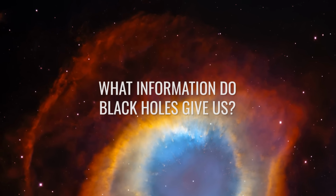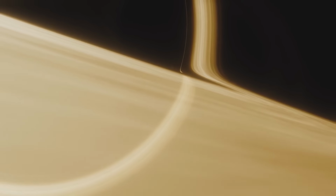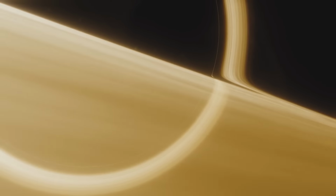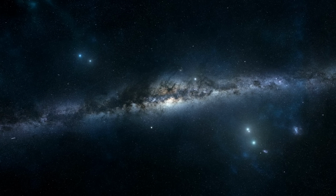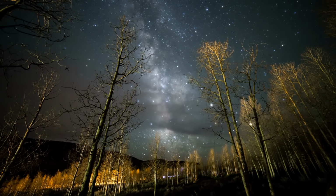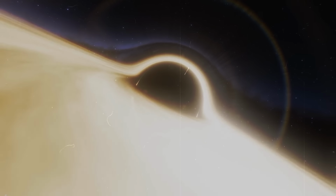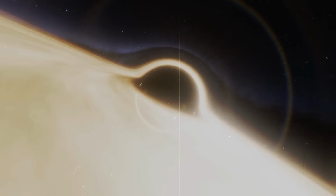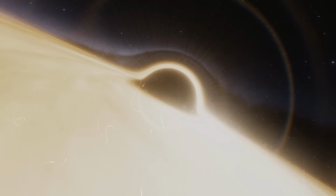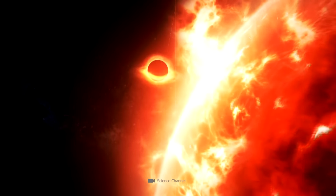What information do black holes give us? Can you imagine the gravitational pull of a black hole? Just imagine a mega powerful vacuum cleaner and a feather. The suction force of the vacuum cleaner will suck a feather in like nothing, and it has no chance of escaping. This is what happens to entire star systems that come into the vicinity of black holes. Once they are in the catchment area of such a giant, their fate is sealed.